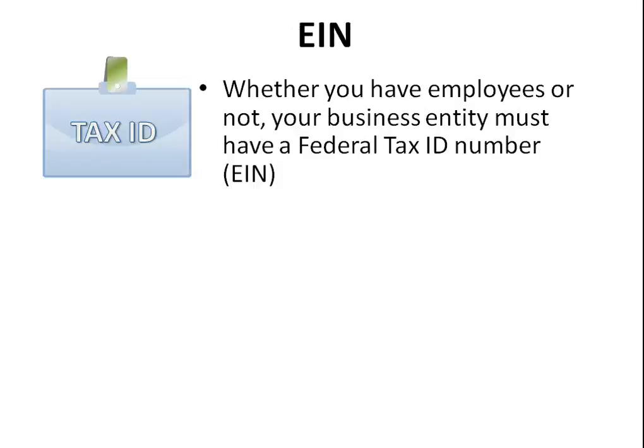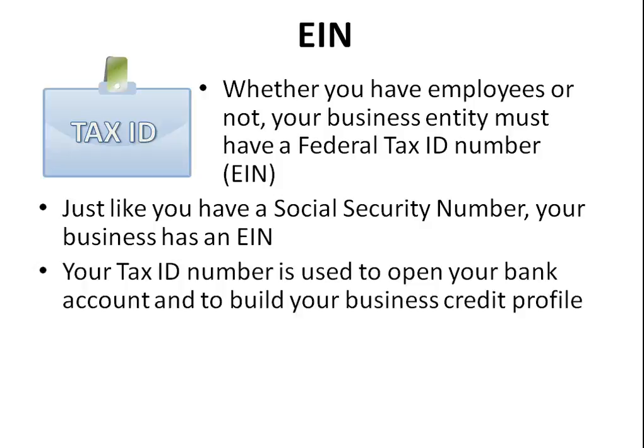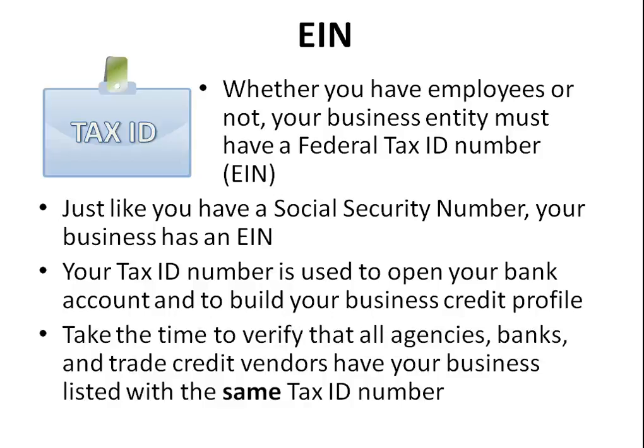Whether you have employees or not, your business entity must have a federal tax ID number or EIN to start getting business credit. Just like you have a social security number, your business has an EIN. Your tax ID number is used to open your bank account and to build your business credit profile. Take the time to verify that all agencies, banks, and trade credit vendors have your business listed with the same tax ID number.